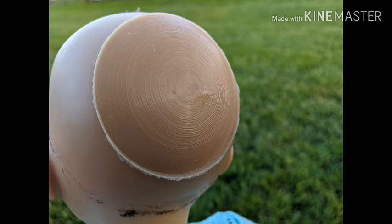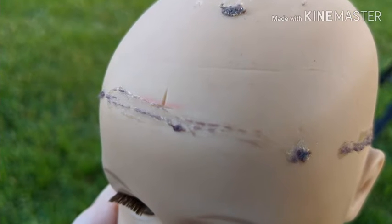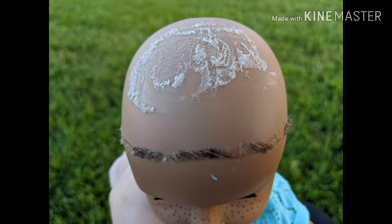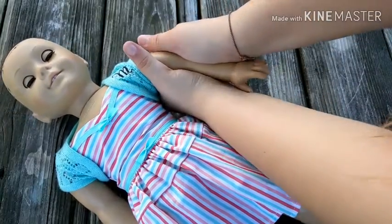Alright, now this next difference is the discs and the marking on their head. The older Pleasant Company American Girl dolls had thicker discs that kind of stuck out the back of their head and was covered by their wig cap. They also had a small slit in the front of their head, and you could see where the back of their head and the front of their head were pushed together, and there is a line there. The newer American Girl dolls' discs are pretty much flat. They're kind of indented into their head, if not, they're not there at all, and they don't have any of those markings on the front of their heads.